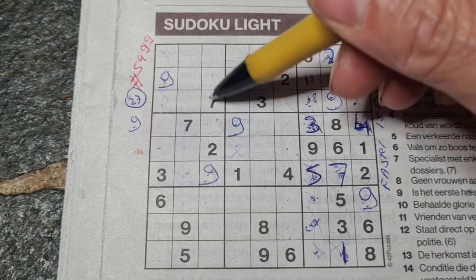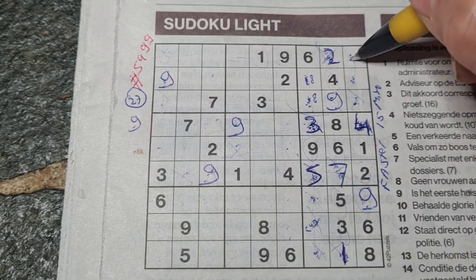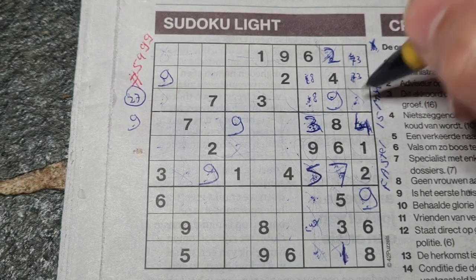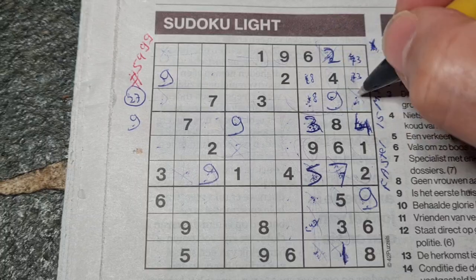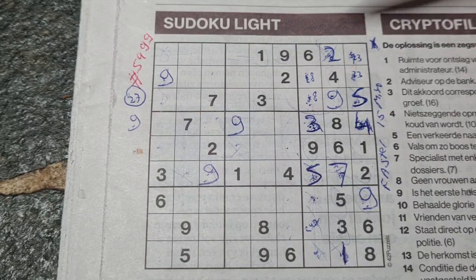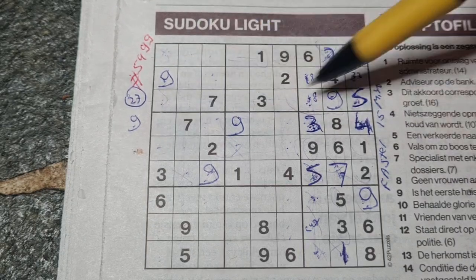And look, we have a 3 and a 7 in the third row. So no 3 and a 7 in this box. The 3 and the 7 go in those two boxes as a pair. 3 and 7. So 1 digit left in this big square for number 5. Alright. 5. Okay, 5.